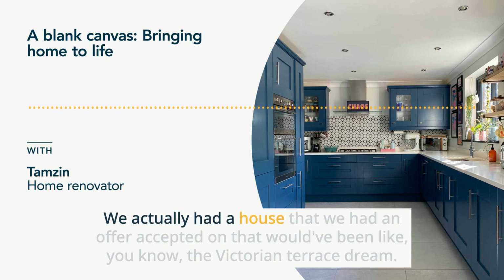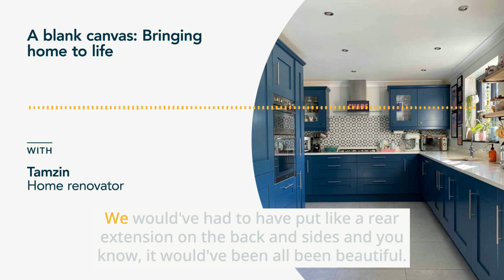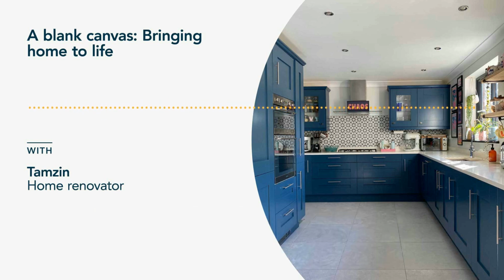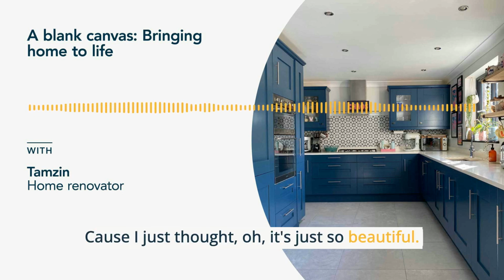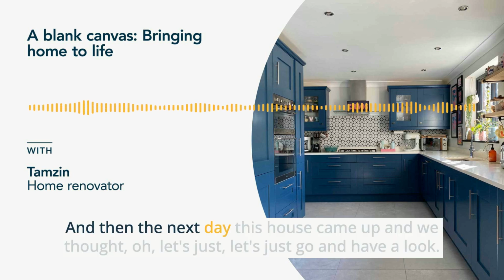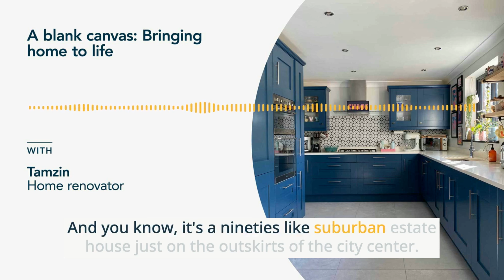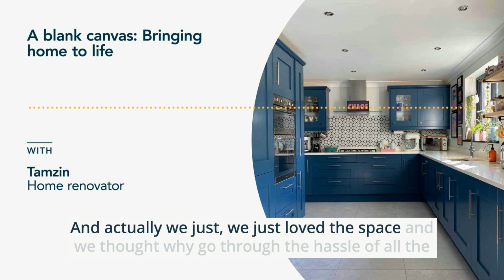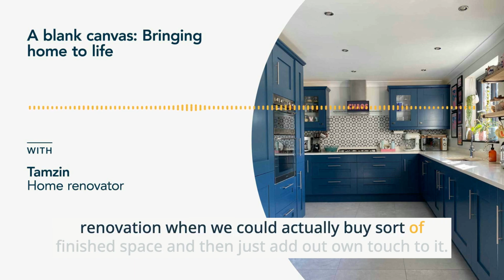We actually had an offer accepted on a house that would have been the Victorian terrace dream. We would have had to put a rear extension on the back and sides, and it would have all been beautiful. And I actually remember walking around many months pregnant and just crying because I just thought, oh, this is such a beautiful house. And then the next day, this house came up, and we thought, oh, let's just go and have a look. And it's a 90s suburban estate house just on the outskirts of the city centre. And actually, we just loved the space, and we thought, why go through the hassle of all the renovation when we could buy finished space and then just add our own touch to it.